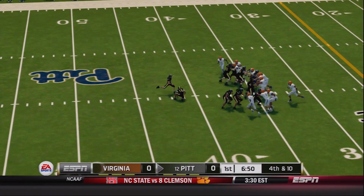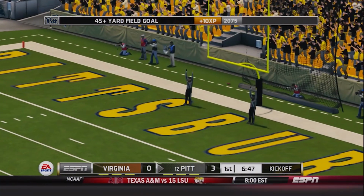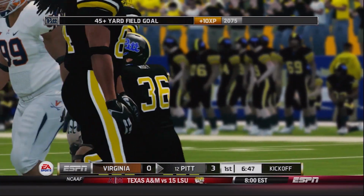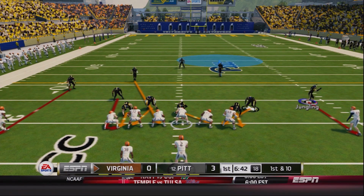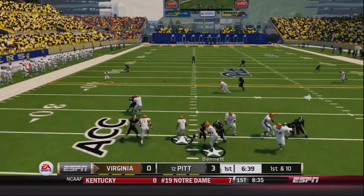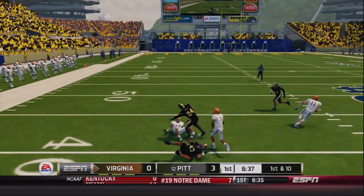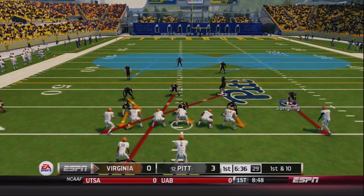Kirk on the day so far, 1 for 5, and Johnny Midday will come in and knock through a fantastic field goal there for the Panthers from about 52 yards, and Pitt draws first blood here with a 3-0 advantage. 1st and 10, Bennett's going to look underneath. He's got Curtis Ross there for a good solid pickup before Adarion Mitchell lays the wood on him.